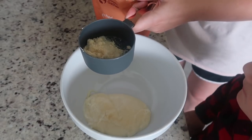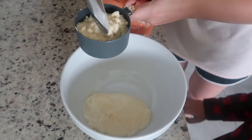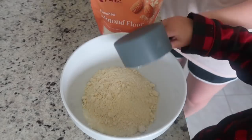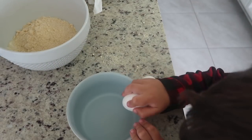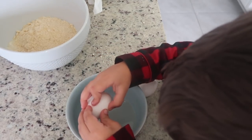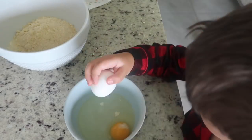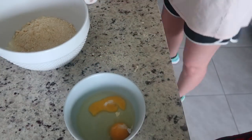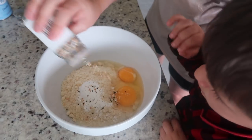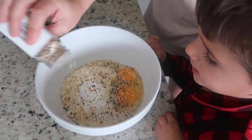For the almond flour, you're gonna wanna add 1 3/4 cups. We put it in a separate bowl to make sure he doesn't get the shells in before we add it to the main bowl. And then it says about 2 teaspoons of everything with the bagel seasoning. We're just gonna kind of sprinkle it in like this.